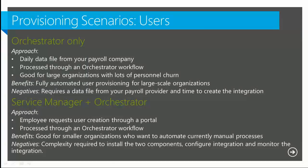So I'm going to throw out a couple of other options here, just for your consideration. The first is you can do an Orchestrator-only approach to this, right? I have a client that I worked with as an example where they don't hire and fire in the 1s and the 2s and the 3s. They hire and fire in the hundreds on a weekly basis. If they were going to take your approach to this, they wouldn't just have 3 guys doing this. There would be an entire team doing nothing but hiring and firing people and doing the actual process.